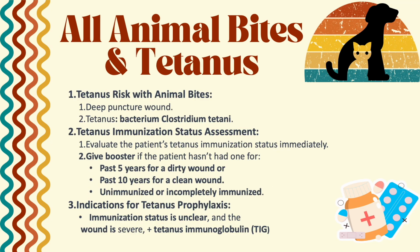Animal bites, particularly those causing deep puncture wounds, can increase the risk of tetanus. Tetanus is caused by the bacterium Clostridium tetani, which can be present in soil, dust, and animal saliva. Evaluate the patient's tetanus immunization status immediately. A booster is typically given if the patient hasn't had a tetanus shot in the past 5 years for a dirty wound or 10 years for a clean wound.